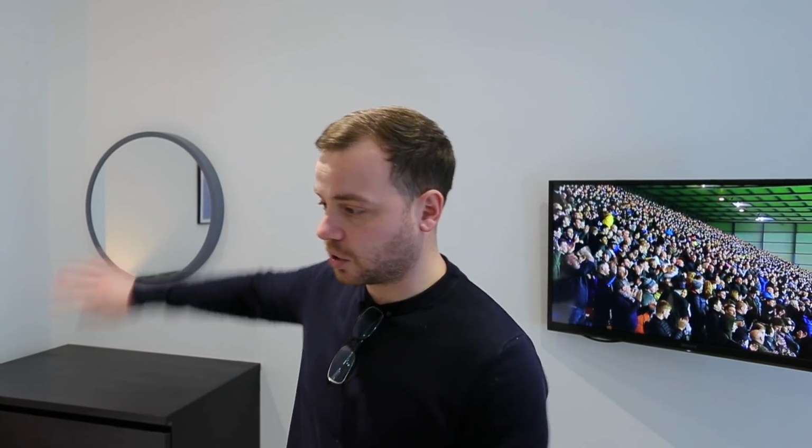Mirror on the wall, which is essential for getting ready in the morning. The type of tenants I like to go for are more professional people that are working and that potentially will be getting ready and getting off to work. So mirrors are essential. So yeah, hope you like this room.